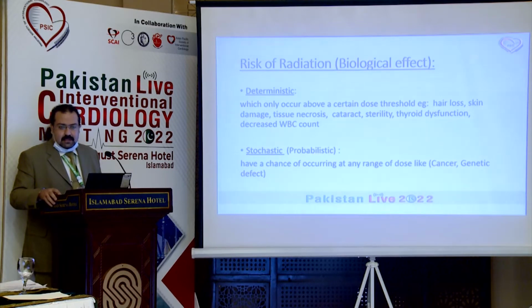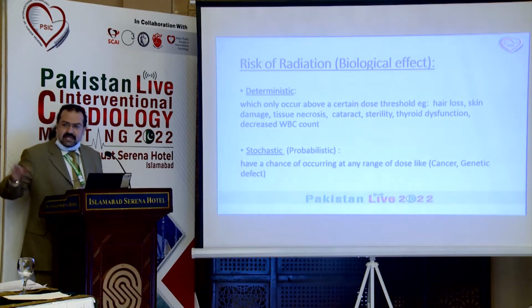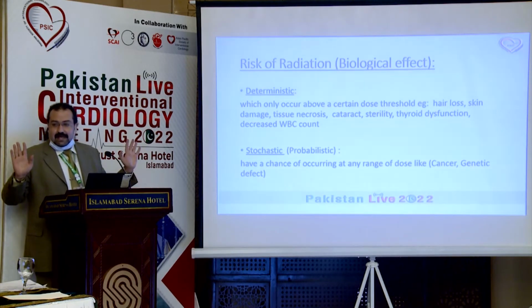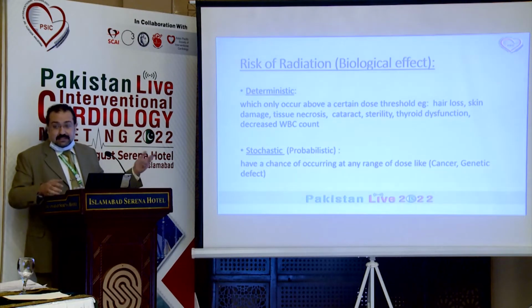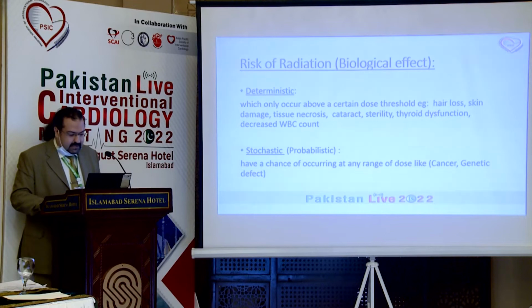For example, cancer. You must have heard about senior interventional cardiologists who have been working in the cath lab for the last 20, 25 years, but by the grace of Allah, they had no cancer. So it's not necessary. It might happen to people after a few years, and it might not happen even after many, many years.